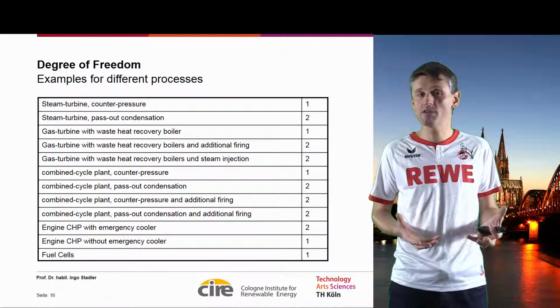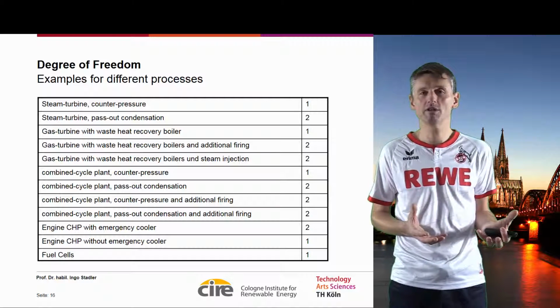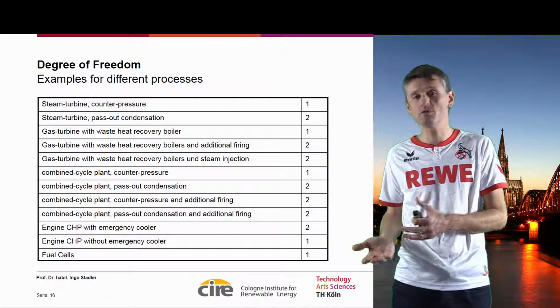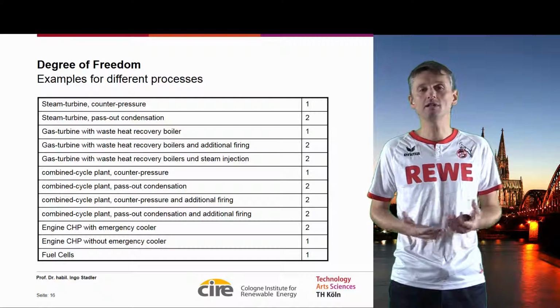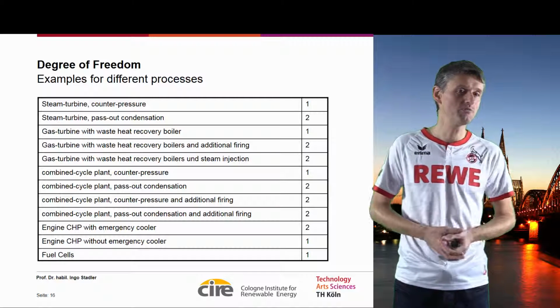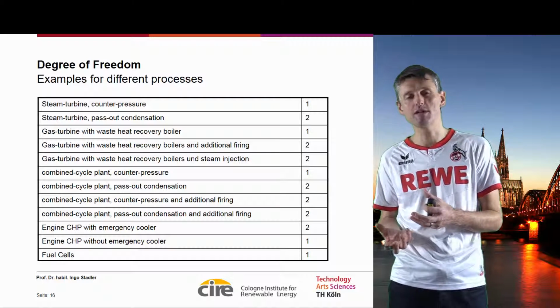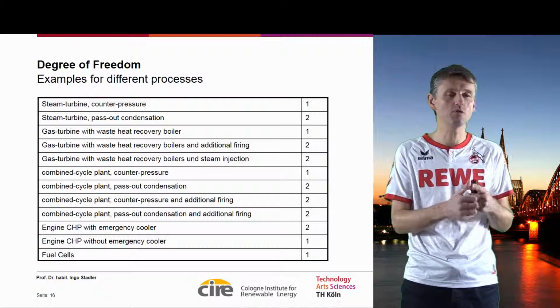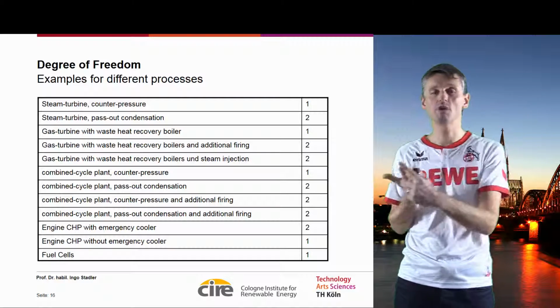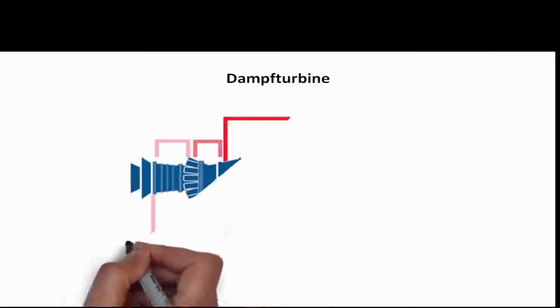And here again we have some technology with the indication whether it is 1 degree of freedom or 2 degrees of freedom, and all that is explained much better in the second video we have produced, where the different technologies are discussed and explained why we have in some technologies only 1 degree of freedom, in others we have 2 degrees of freedom. The steam turbine.